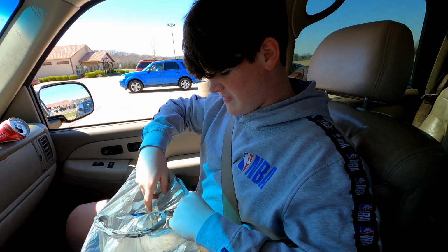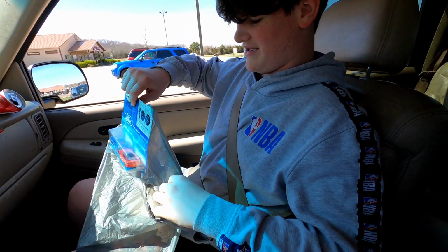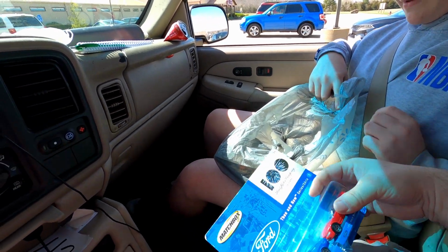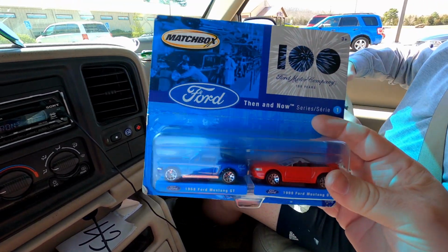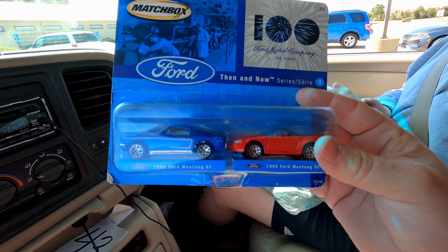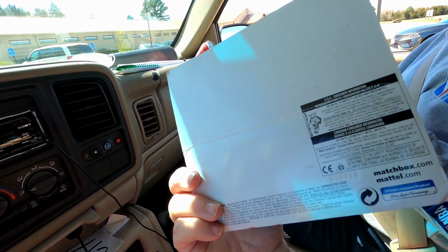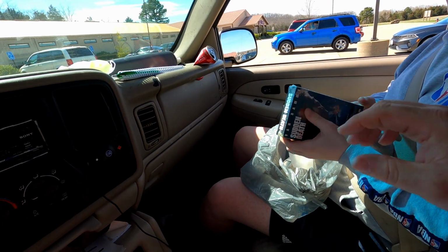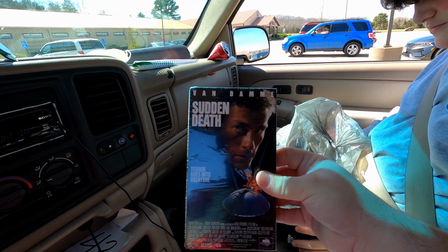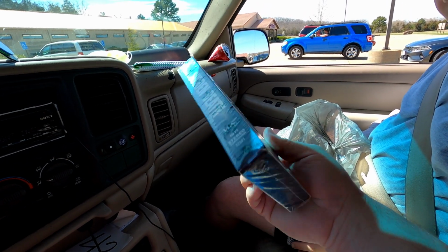Okay, Noah, what did we find here? We got this 100th anniversary Matchbox Mustang duo. Okay, that's pretty cool. That's 100 years. I was like, Mustang hasn't been around for 100 years. They've only been around since like 1964 and a half. But that's pretty cool. And then we got this factory sealed Jean-Claude Van Damme Sudden Death. That's pretty cool, factory sealed.